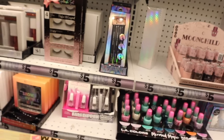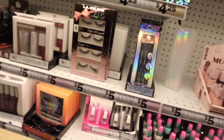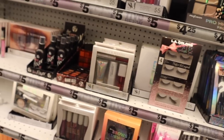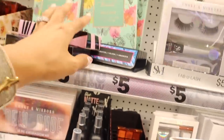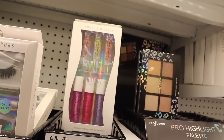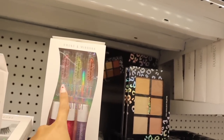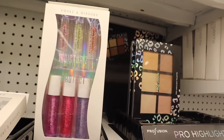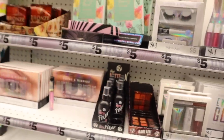But I also went over the mini dippers in my previous video. Let me know if you guys have tried it out and if you like it. But over here, more smoke and mirrors, the matte fixer by W7, usually found at Target. And up here they have Profusion Beauty books, and this one is also new, the moisturize and protect lip oil. And these are glitter lip oils, which are really cute. And these are the glitter lip balms, so you get pink, yellow, orange, and down here you get purple, pink, and light pink.